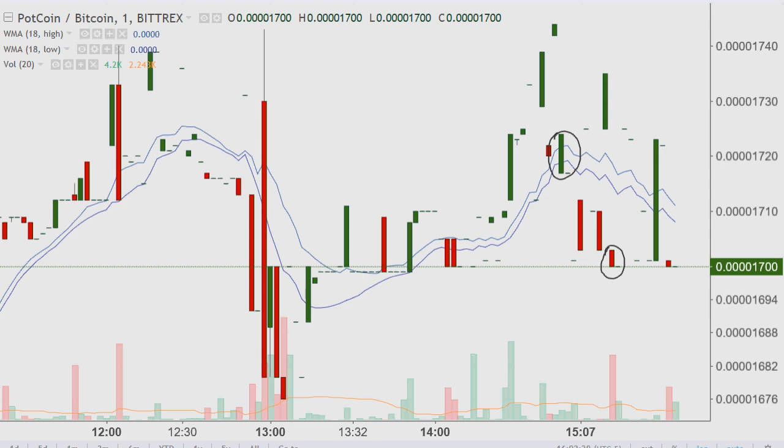Let's take a look at a bunch of different altcoins in this video, and I'm going to start off with CODE POT, and I'm going to do so on the 1 minute time frame. This isn't moving every minute, but every trade will have different time frames, because this can go several minutes without a trade, even on a large exchange like Bittrex.